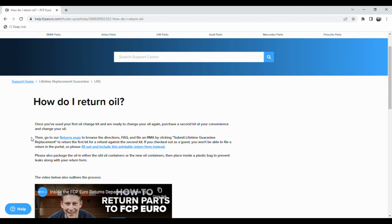And then here it says then go to the returns page to browse the directions, FAQ and R, and file the RMA by clicking the Submit Lifetime Guarantee Replacement to return the first kit for a refund against the second kit. If you checked out as a guest, you won't be able to file a return in the portal, so please fill out and include this printable return form here. If you didn't do that, there's a link there. But it just makes everything easier, like I said, if you just have an account, because it saves all of your orders and all that.